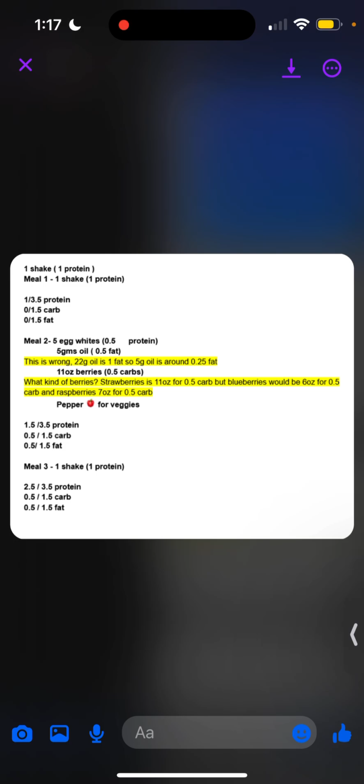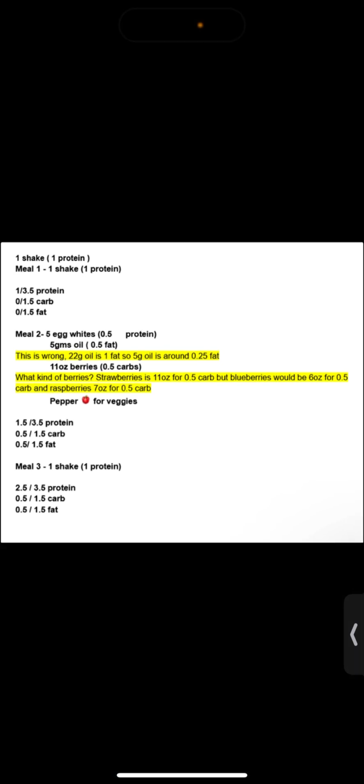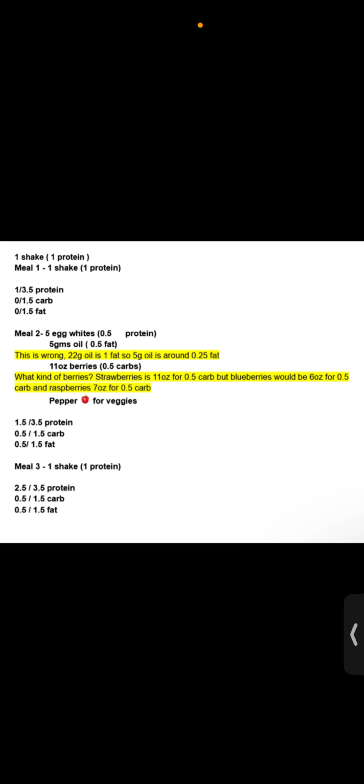So right here, 1 shake, 1 protein, right? Meal 1, shake, 1 protein. So she's at 1 out of 3.5 protein. That's her total protein for the day, 3.5. 0 out of 1.5 carbs, 0 out of 1.5 fat, right? Then we go to meal 2.